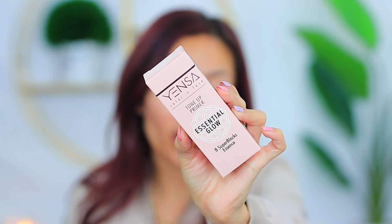Next item we have is the Yensa Tone Up Primer. This is the Essential Glow. This has 8 Super Blocks Essence in it. I actually already have this, so this one here is mine. I've used this for quite some time now. I really love this. I've talked about this in favorites and stuff.